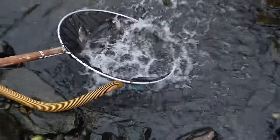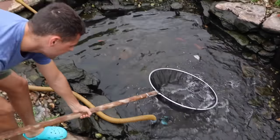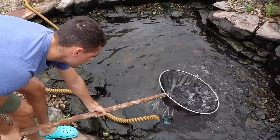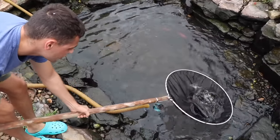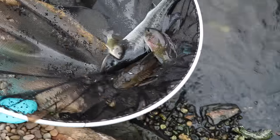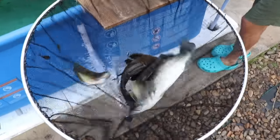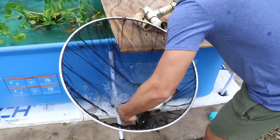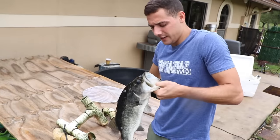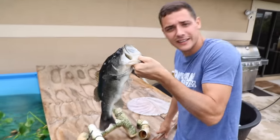Look, I got the bass. Okay, chill out, Mr. Bass. The bass needs to go. What the heck is that Placo? That is a weird Placo. And this bass is so healthy, look at this. Hello, Mr. Bass. That's a nice bass. Look at that little buddy.